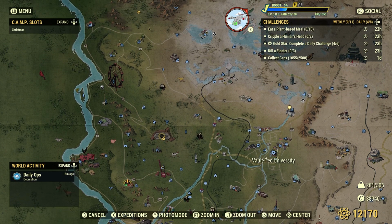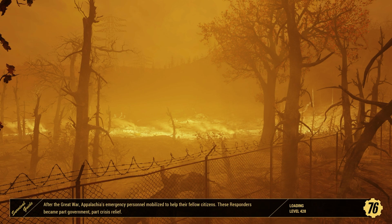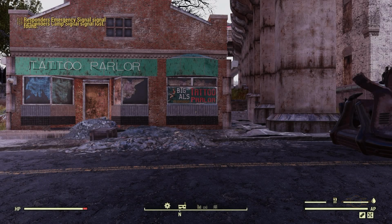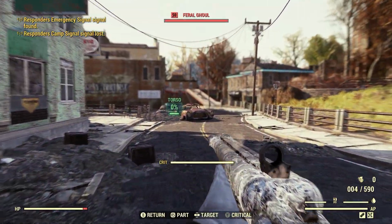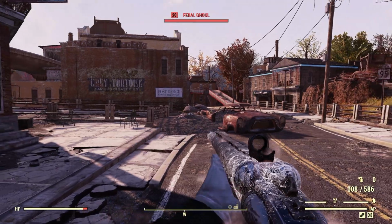So let's pop over to Big Al's Tattoo Parlor here today in Morgantown. We'll go around that corner. I like to kind of switch it up a little bit instead of going to the same places every single day and not just talk about it, but go there. All right, we're going to head a little bit to the west here. There's going to be some ghouls right here on the corner. Let's go ahead and lock and load there, Jimmy boy. You only get 4 in there.